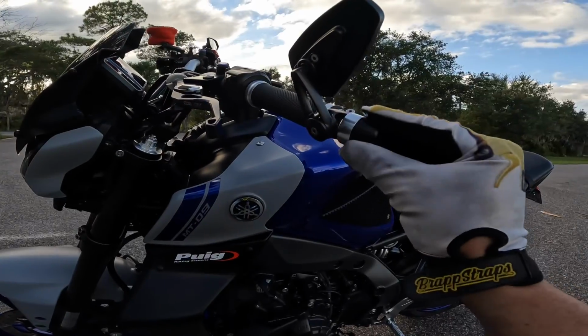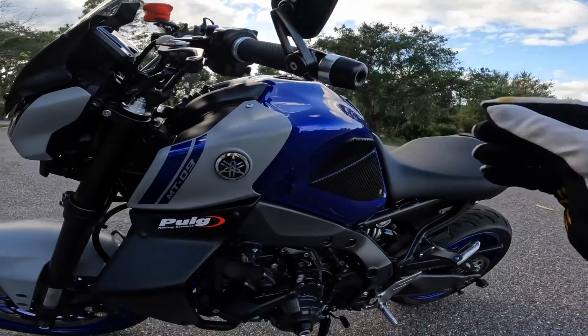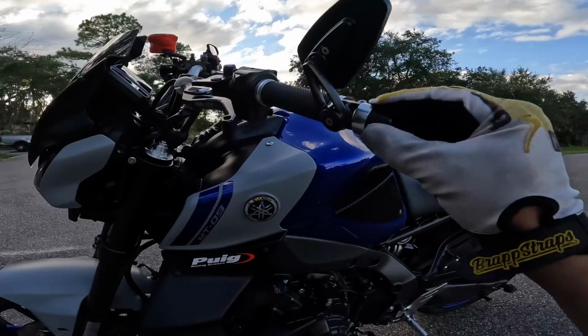So with these bar ends, guys, these are super nice. Why? Because they just add protection. If this were to fall over, hopefully this will keep it from scratching or damaging anything here on the bars. This part is a must.